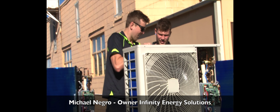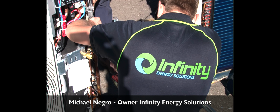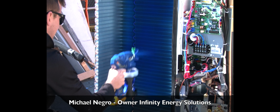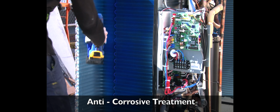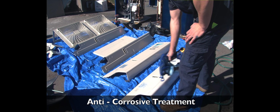We're in completion of a job where our client Bluescope Steel would like the air conditioning units treated with an anti-corrosion treatment. The outdoor coils were treated with a blue Aeris environmental anti-corrosion treatment. All the covers have been taken off the units and treated with a clear anti-corrosion treatment also.